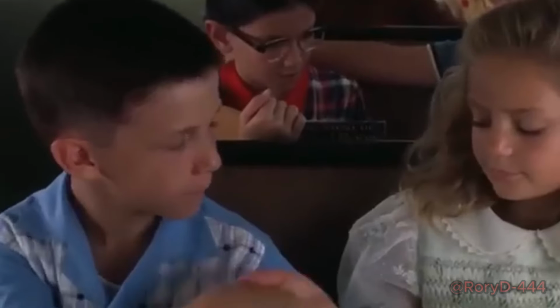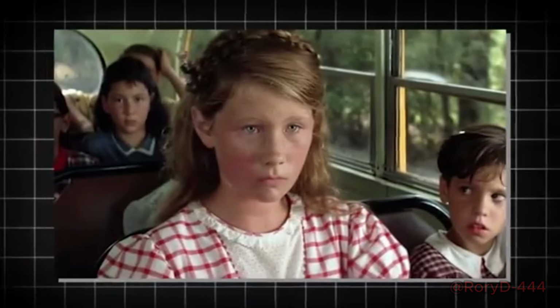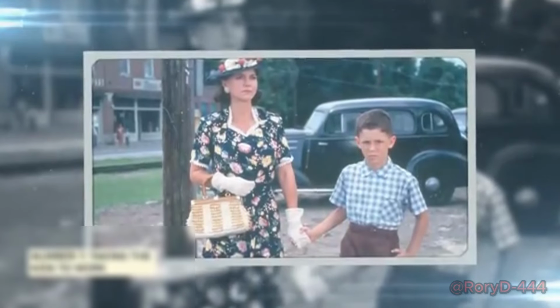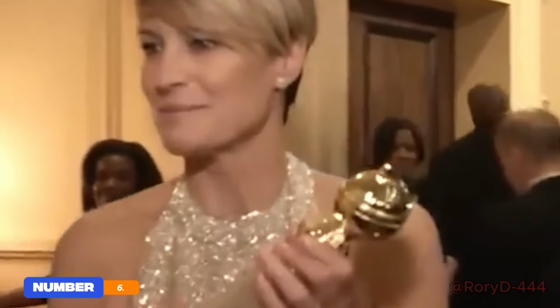Her mother passed away when she was young, leaving her in the care of an abusive widowed father. Jenny's home life was marred by abuse, which made her friendship with Forrest all the more significant. For Jenny, her time with Forrest provided a sanctuary from her troubled home, offering a glimpse of normalcy and support amid her hardship.